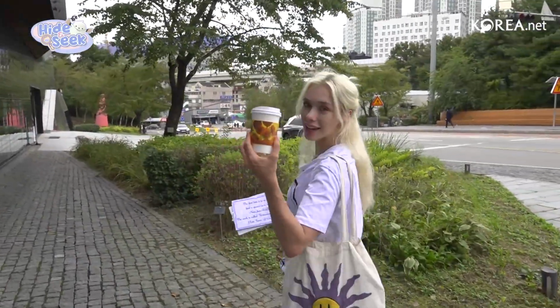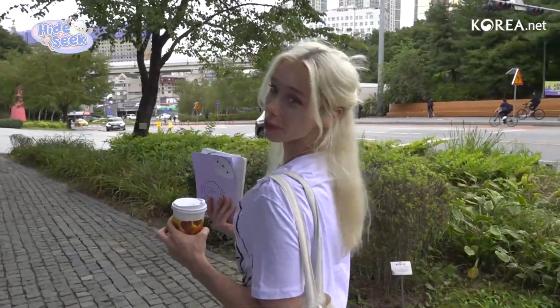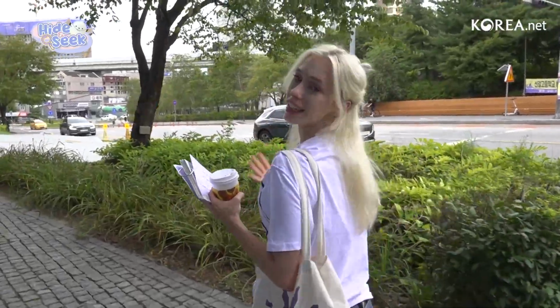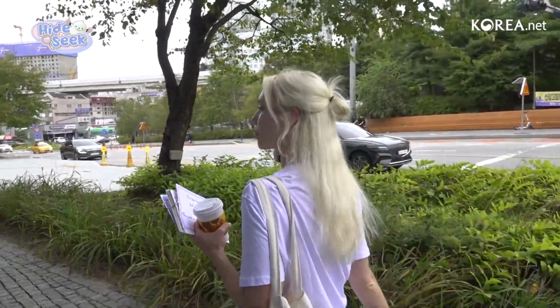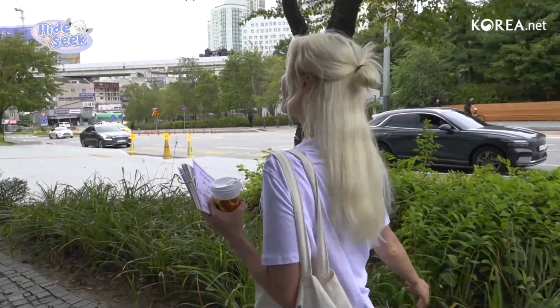And I've already been inside and I've gotten my artsy little cup here. This is Van Gogh, probably one of my favorite paintings and definitely my favorite artist. So I was really excited to see that they were incorporating art of all different places. But this will be really fun, and I have no idea what the clues are going to be.